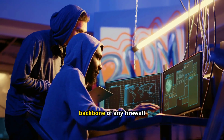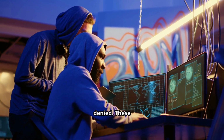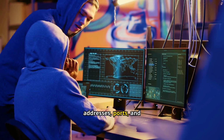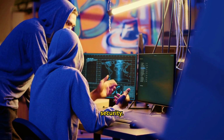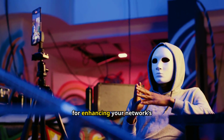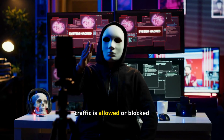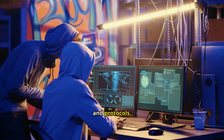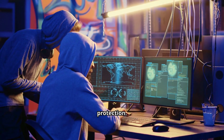Firewall rules are the backbone of any firewall system, defining what traffic is permitted or denied. These rules can be based on criteria such as IP addresses, ports, and protocols, allowing for precise control over network security. Creating effective firewall rules is essential for enhancing your network security. These rules determine which traffic is allowed or blocked based on criteria like IP addresses, ports, and protocols. Properly configured rules ensure optimal protection.